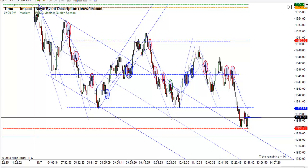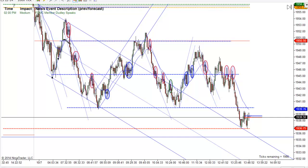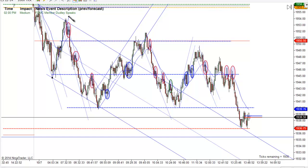And you can see that if you go back. If you don't see that, go back and study this chart. Just pause the video and study the chart and look how they're all drawn. Most of them are all drawn off the first two swings, and that's generally how we find them. And I'm guessing there's probably one right up through here too.